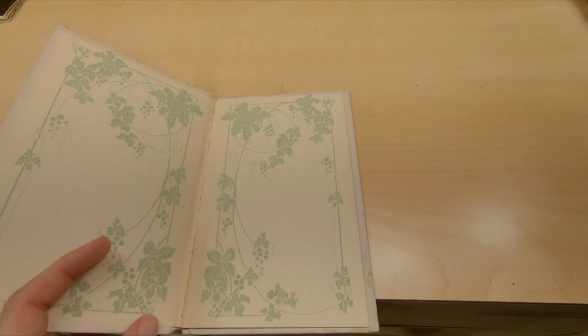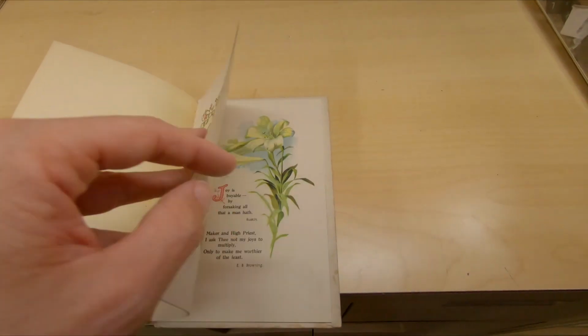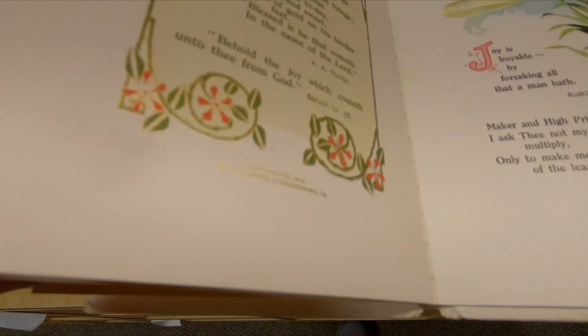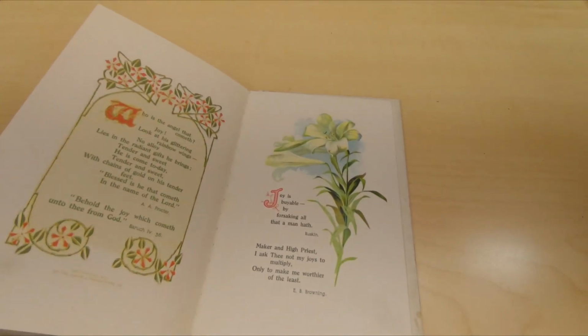It was in the bottom of a box of greeting cards, vintage greeting cards, and it's from the Hayes Lithographing Company. And I'm not sure what this would be for. Just to be pretty, just to give as a gift. But it was in the bottom of the box.